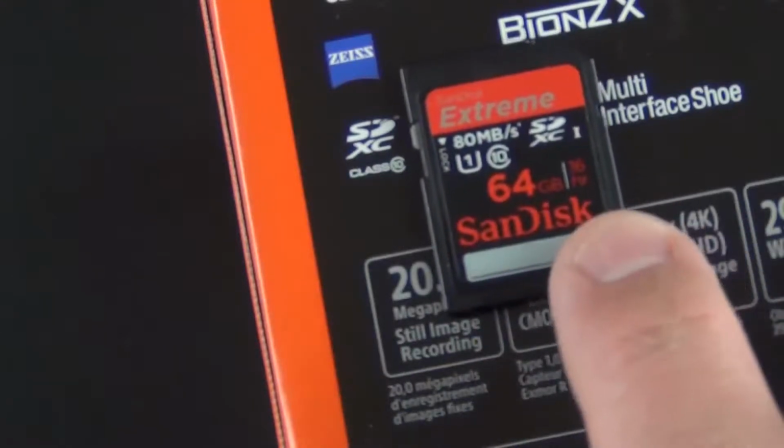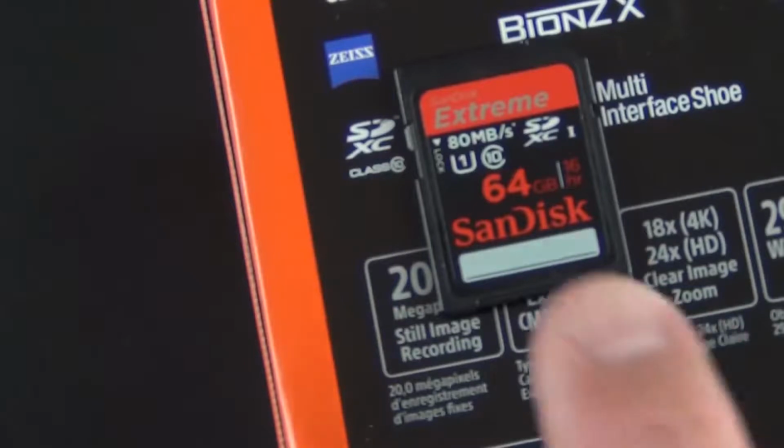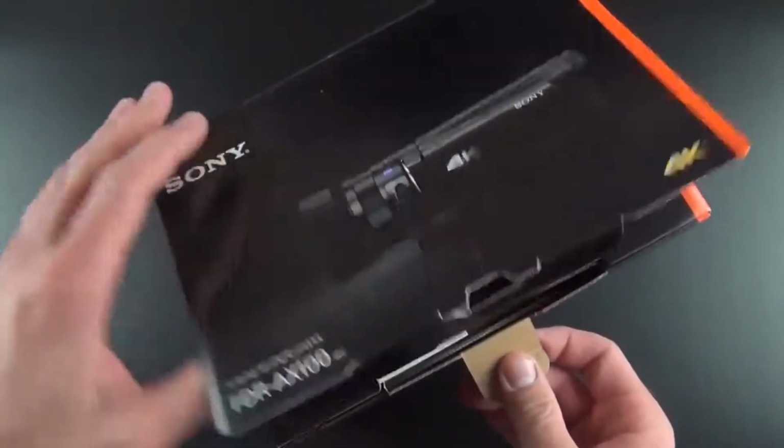There are faster cards out there that are more expensive that go up to 250 megs, I think now. And those are called Class 3 cards or U3 cards as well. All right, so let's unbox this and take a look at the contents.